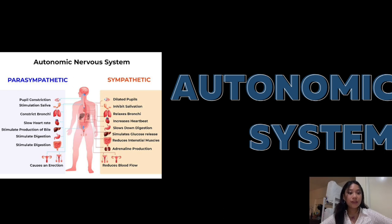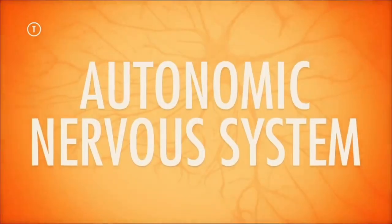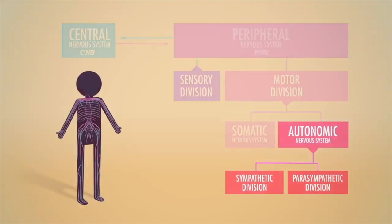Now, let's dive into another topic under the PNS, or the peripheral nervous system. Introducing the autonomic nervous system. Are you ready to find out more about this autonomic nervous system? Let's go! This part of the PNS is responsible for regulating your internal organs like your stomach and heart. It is related to the involuntary body functions.